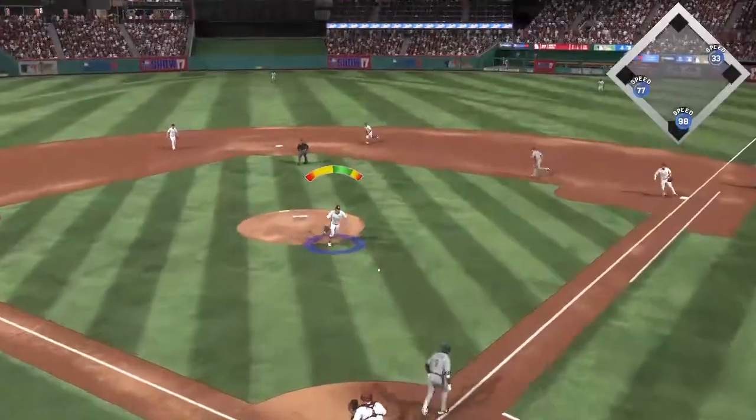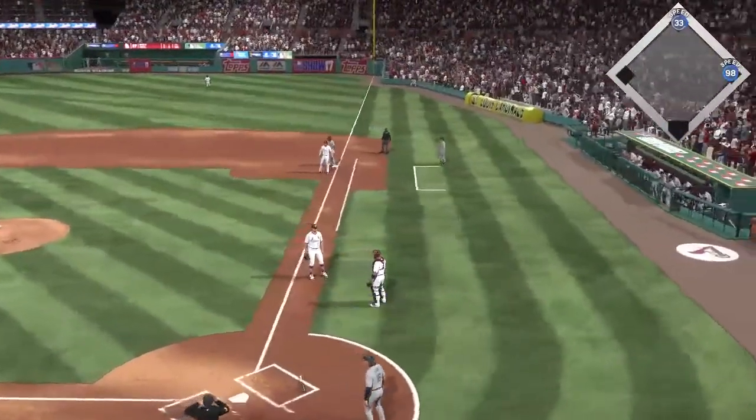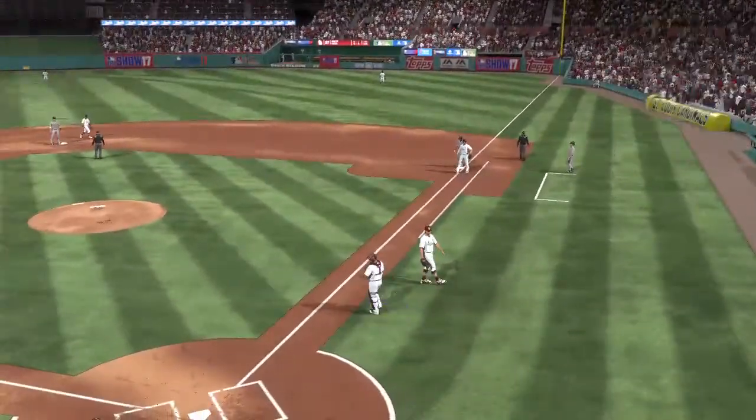Jarrod Dyson is on deck. Swinging, a ball hit softly on the ground, and not in time as the run scores.